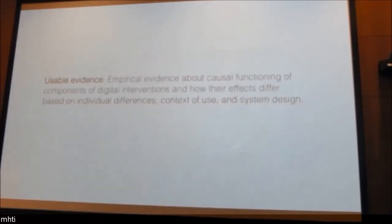So we came up with this notion of usable evidence, which refers to the kinds of evidence that we should be collecting through our studies that allows much easier transferability from one project to another, and the building of an evidence base over time across projects. A big part of what we have been thinking about is what the requirements are for building this kind of evidence, which allows you to answer the kinds of questions I presented earlier, so that you can in a reasonable way start with the literature and have good assumptions about how a particular component is going to work in your own system.